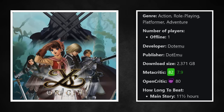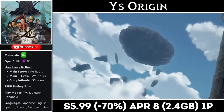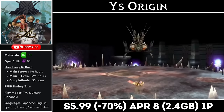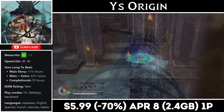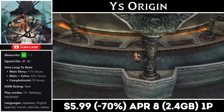Ys Origin is an updated version of the 2006 Japanese action RPG. It has a download around 2.5 gigs and offers more than 20 hours of gameplay. You have 3 playable characters with unique skills, 4 different game modes, and multiple difficulty settings as well. And on top of that, the port here on the Switch runs great, and being able to play it on the go is always a plus.